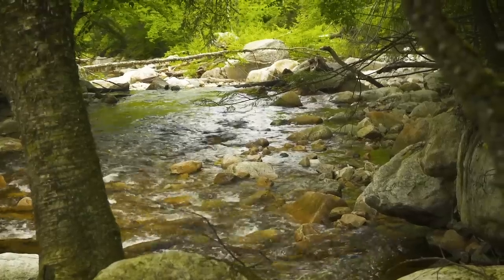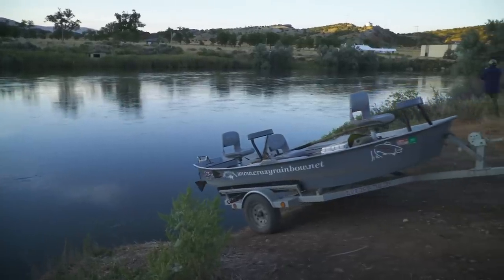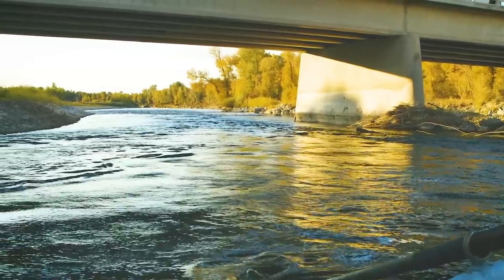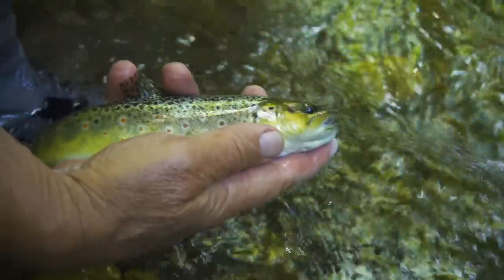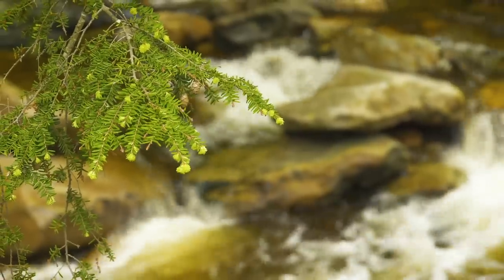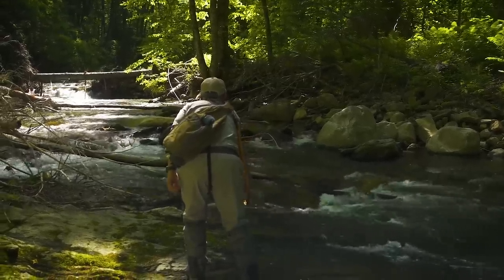Want to find a trout stream that you can fish all day and seldom see anyone? No boats, no swimmers, no road noise or trash along the banks? You like catching lots of trout in a day? You really don't care how big they are? You like walking in the woods and exploring? If you answer yes to any of these questions, then small trout streams are the place for you.